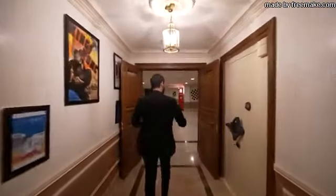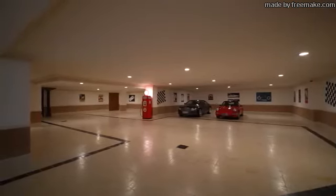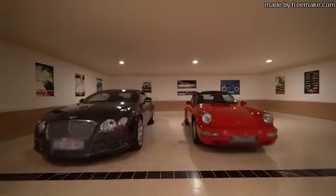Following the hallway, we have these double doors opening up to the garage. It's located on the subterranean level. You can park up to 12 cars here if needed. We got a really nice Bentley and a Porsche.